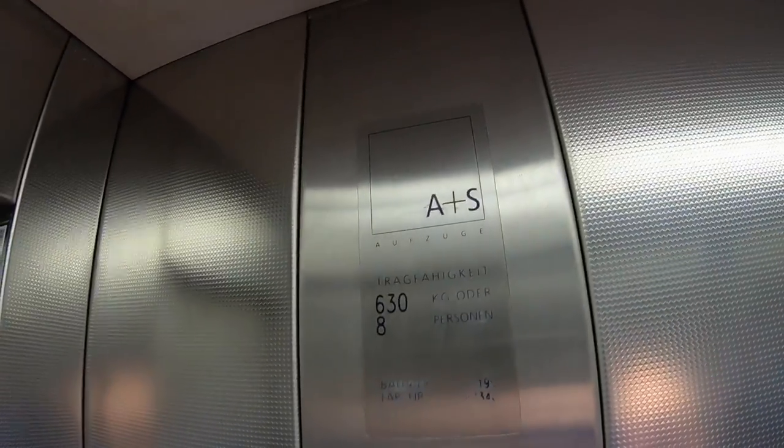It says it holds 8. I don't believe them. They always overestimate lifts, don't they?